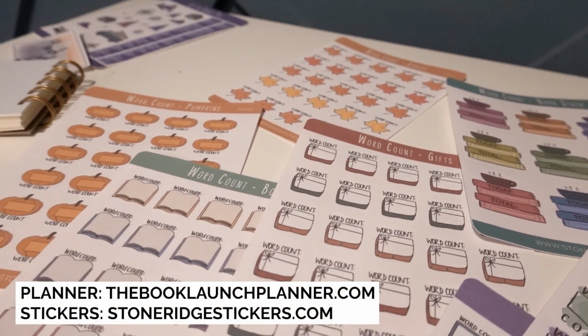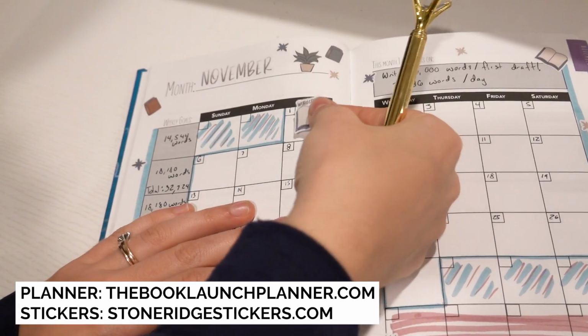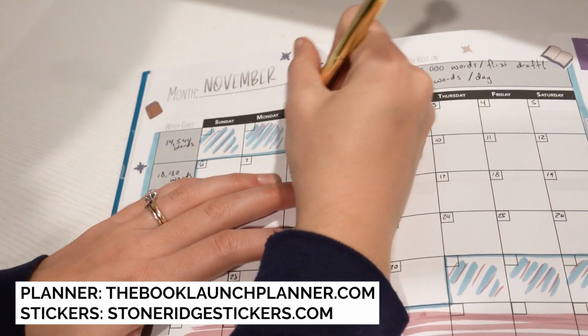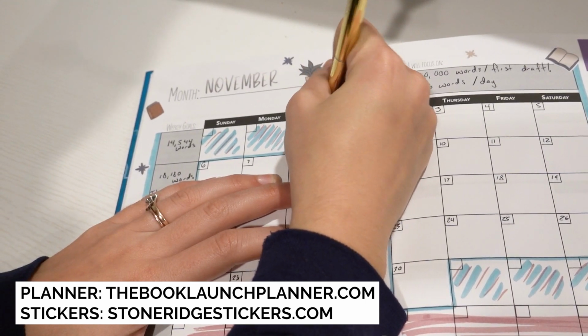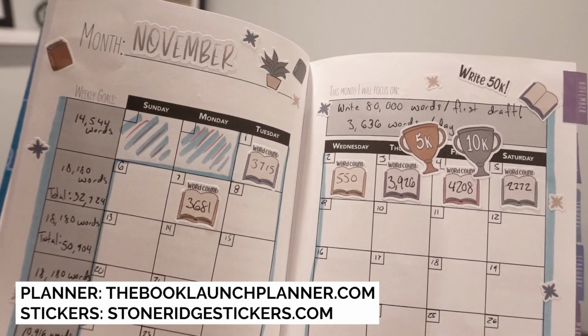There's a whole bunch of different ways you can celebrate. You can go out for ice cream, you can maybe buy yourself something nice, have a spa day for yourself, whatever works for you. But I do like to do it basically on a daily basis, and I like to make it fun for me. The way I do that is I have word count stickers where I write whatever I wrote for that day on a sticker, and I put it in my writing planner, and I get to see, through the monthly view, exactly how much I've written every day, and it makes it fun.